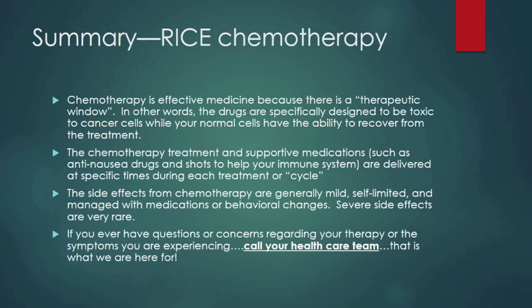The side effects from chemotherapy are generally mild, self-limited, and managed with medications or behavioral changes. Severe side effects are very rare. Lastly, if you ever have questions or concerns regarding your therapy or the symptoms you're experiencing, call your healthcare team. That is what we're here for.